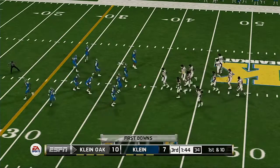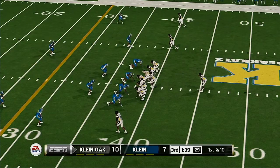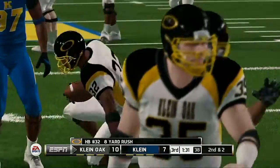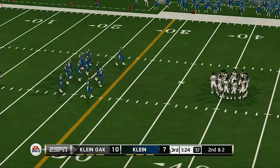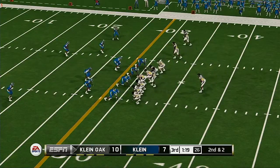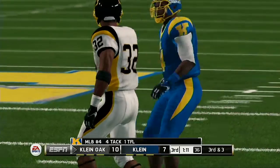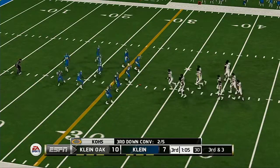From the 38-yard line, first down. And they get nice yardage on that run. That makes it second and two. Two ties. Mike four. Goes left and tackled in a hurry. And so it's another third down upcoming here.